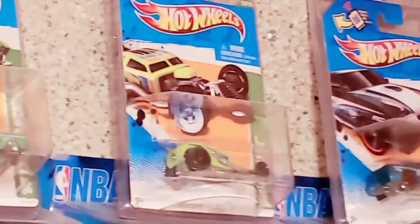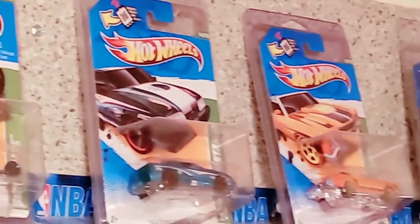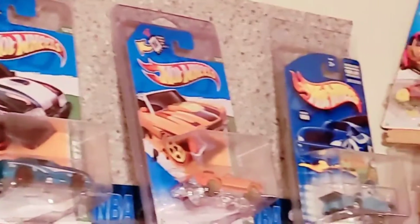Just making it harder for these things to be found at the retail level. People really had to be in the know instead of just seeing the green stripe on the package and knowing it's a treasure hunt. Made it more of a challenge, I suppose.